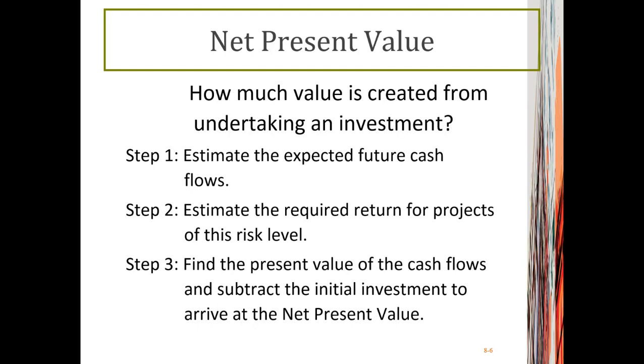The net present value method involves 3 steps. Step 1, managers need to estimate the expected future cash flows. In the second step, managers need to estimate the required rate of return for the project given its risk level. A high-risk project needs to come with a higher required rate of return, or discount rate. And the last step is to find the present value of the cash flows that the investment project can generate in the future and subtract the initial investment to get the net present value.